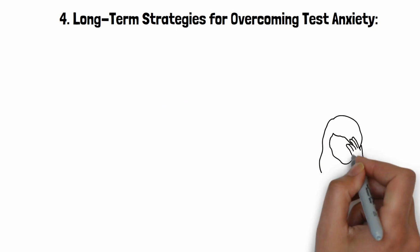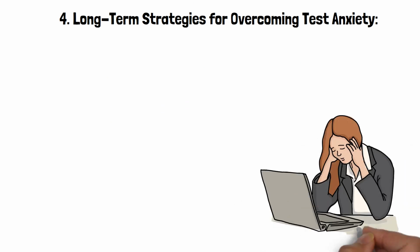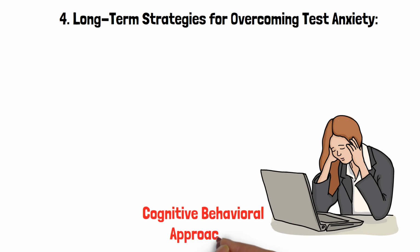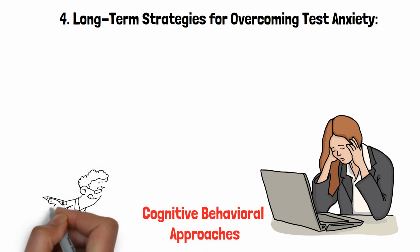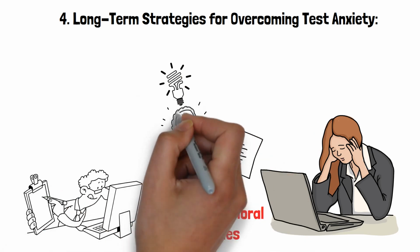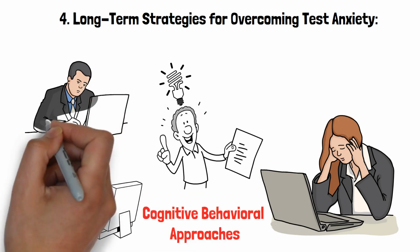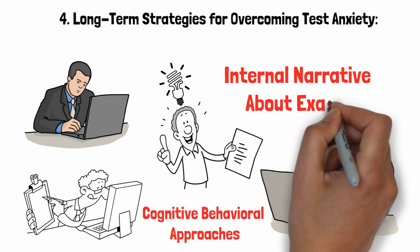The long-term strategies for overcoming test anxiety are similar to building a more resilient mindset and acquiring skills that last a lifetime. At the forefront are cognitive behavioral approaches. These methods are not about superficial fixes, but involve a deep dive into how we process thoughts about testing. The goal is to identify negative thought patterns and replace them with more positive and realistic ones. This shift doesn't happen overnight, but through consistent effort, it's possible to change our internal narrative about exams.